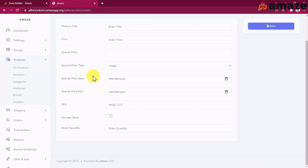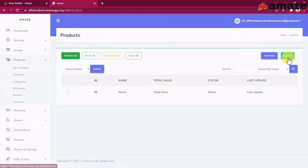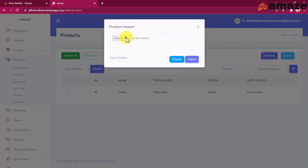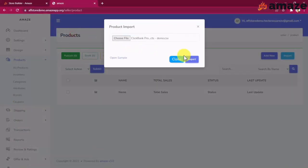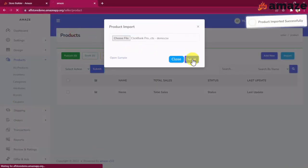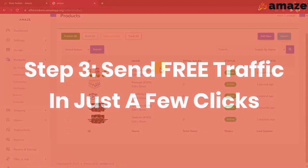Amaze lets you create physical and digital products you own, or physical and digital affiliate products one by one, but we have taken technology a step further so you can import a file with as many ready-to-sell products as you want in less than a minute and publish them all at once. And as you can see, it lets you do it in less than a minute. How cool is that?